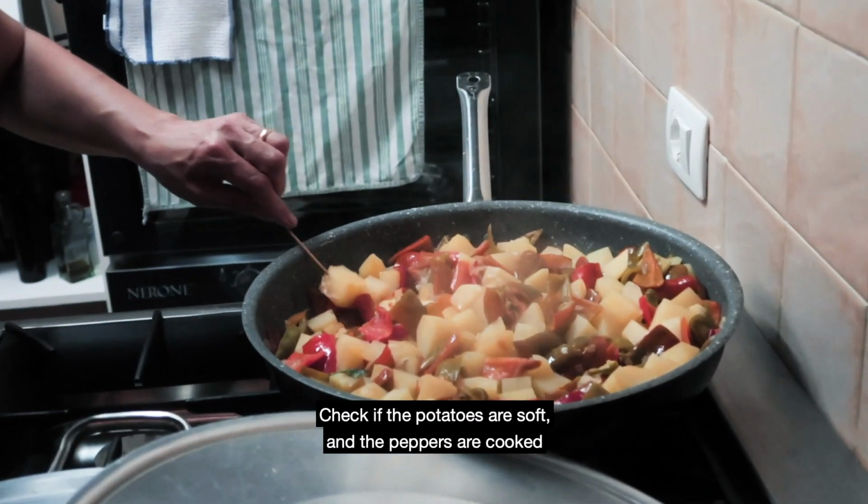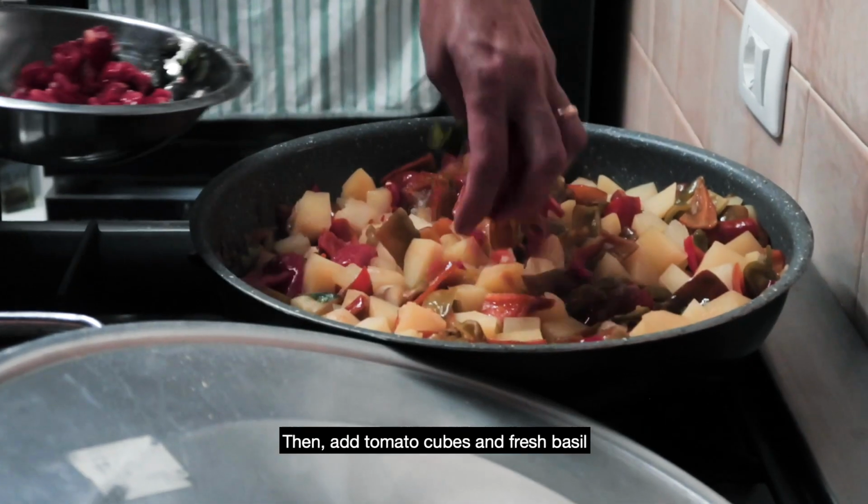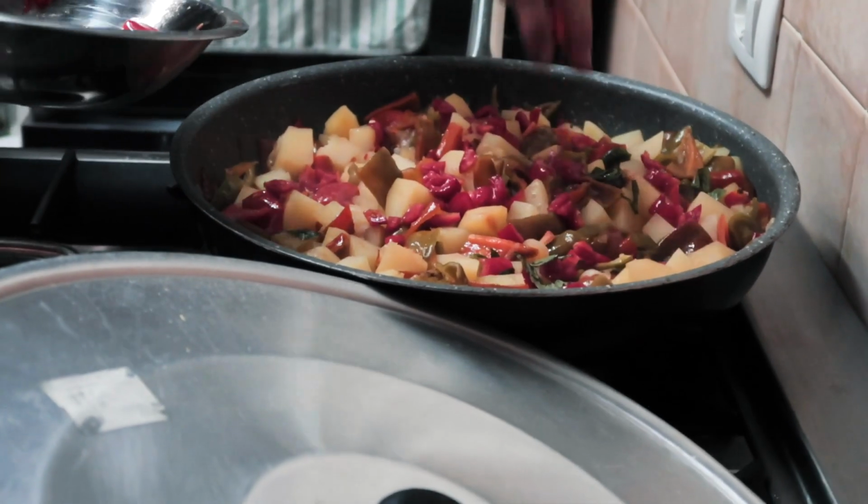Check if the potatoes are soft and the peppers are cooked. Then add the tomato cubes and some fresh basil. Turn off the heat and set the peperonata aside. Tomate e basilico.